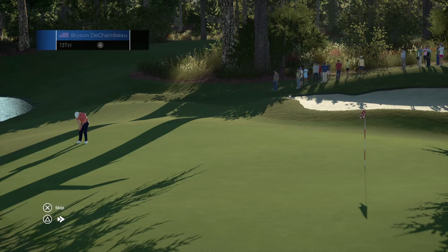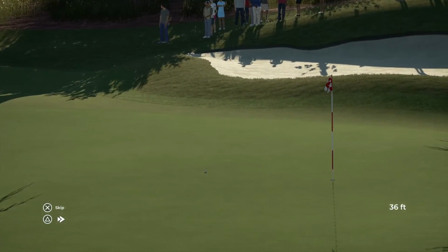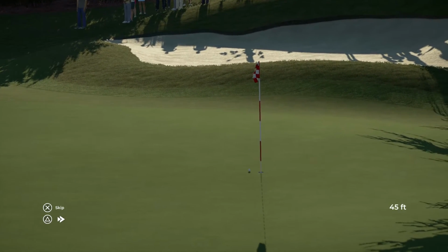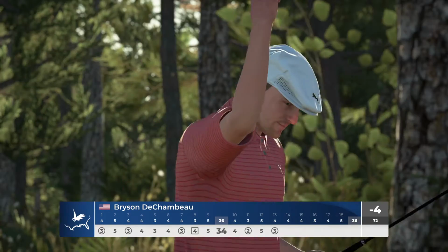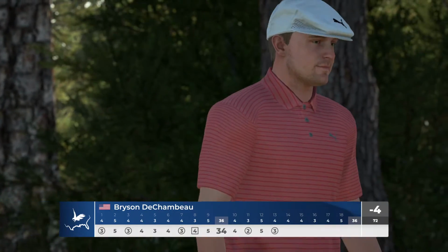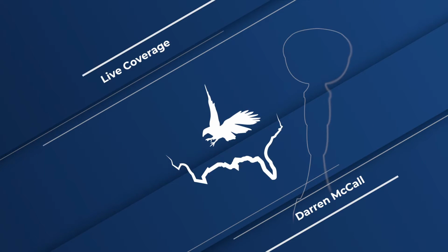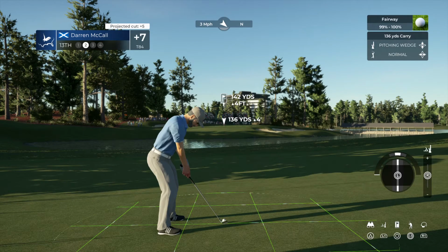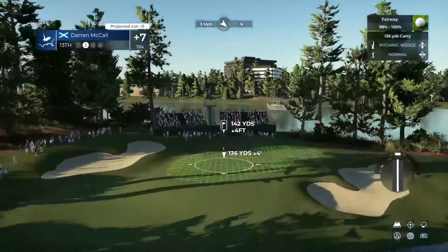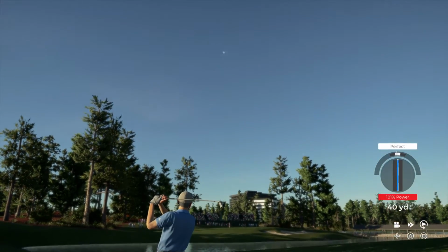Lining up for his third now. Nicely holed. Okay, let's get back to the action. And they're playing from about 140 yards out. Chosen the pitching wedge here.